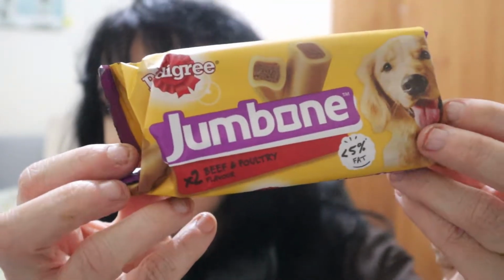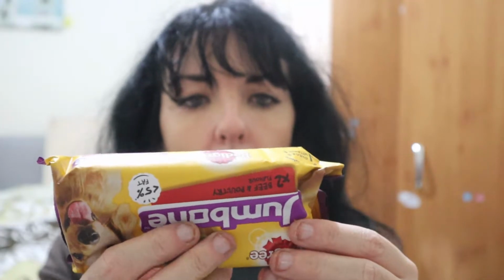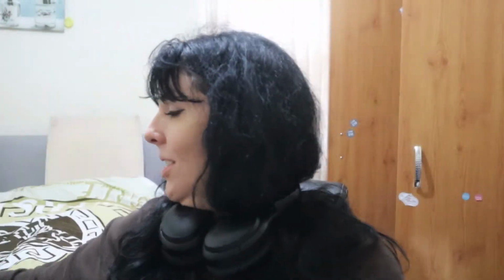Super cool. And I got my dogs some of these, which have minerals, calcium to keep bones strong, and they have vitamin E and omega-3 in them. These are the Jumbones, beef and poultry ones, and they're only £1 in Poundland.